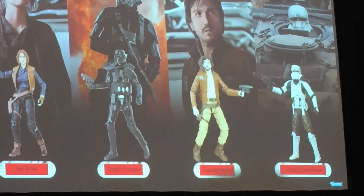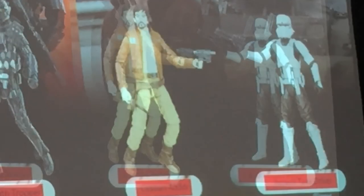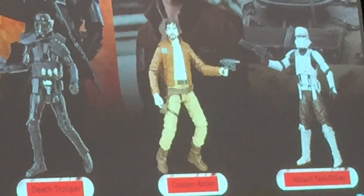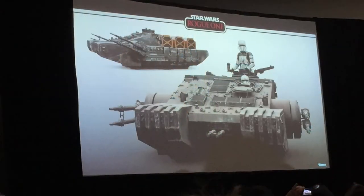assault tank driver. Oh, yeah. My favorite. It's my favorite trooper. But why are you picking assault tank drivers? Well, a driver needs something to drive, and this isn't just about figures. We're going to do vehicles as well. So, let's kick off.